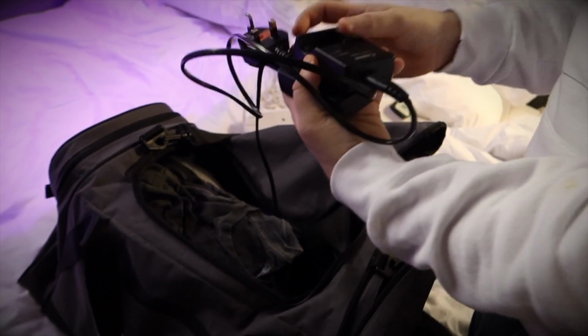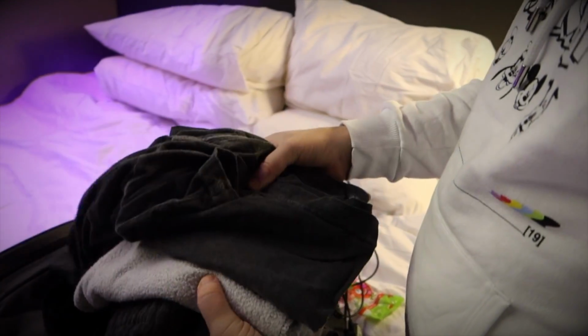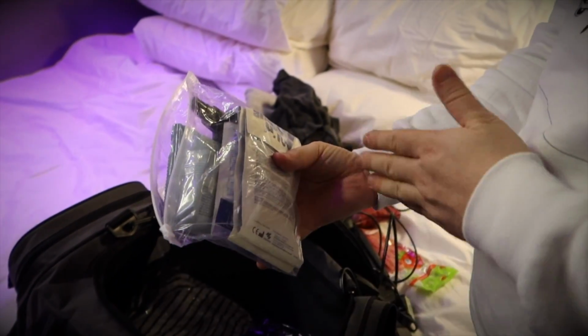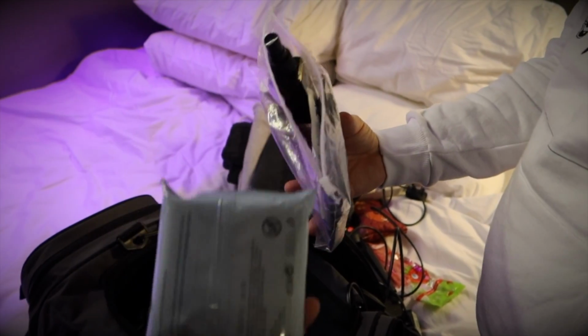So yeah, moving on, I've got battery packs, battery chargers for our cameras. These are my clothes for the flight, so t-shirt and comfy trousers. And then I've got my liquids bag, which at the moment is just storing things, because obviously, like we said before in the video, wet wipes don't have to be in there, so I've got lots of space for extra things.